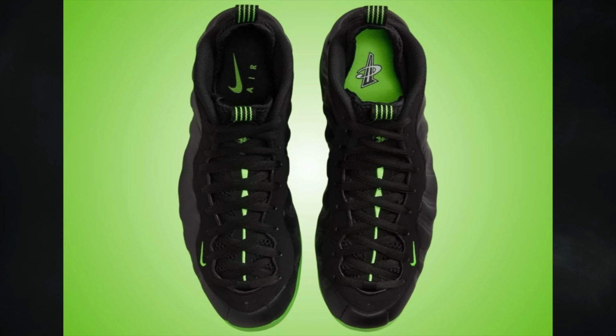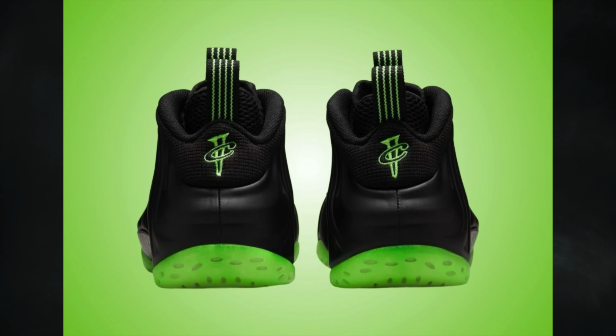We have black up top across the Foamposite shell, nubuck on the eye stays. It covers the tongue, liner, most of the shoe, but what accents it and brings it to life is Volt, which hits the branding, pull tabs, runs down the tongue, and covers the semi-translucent rubber outsole.